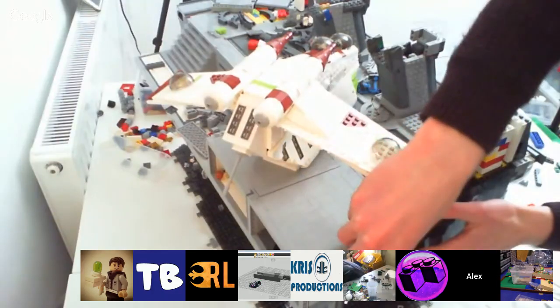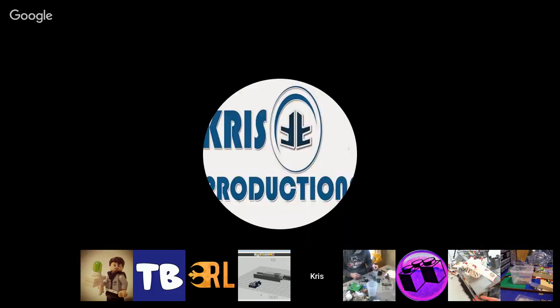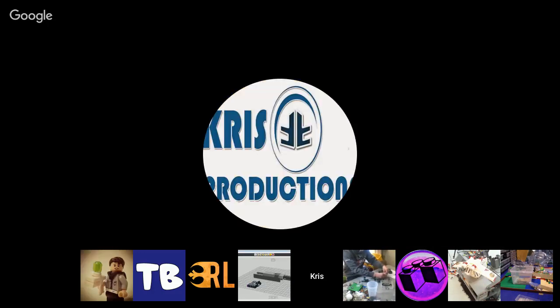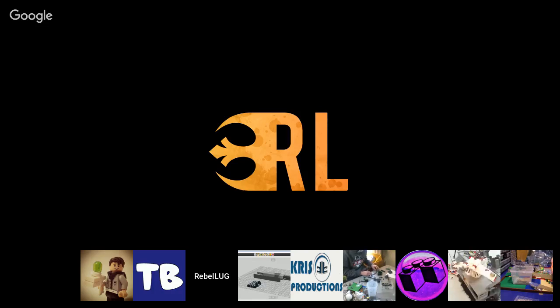Wait, they made two Darth Vader buildable figures? Yeah. What the heck? They use the same head mold and all that kind of stuff? I think it's a different head mold. Yeah, it was a different head mold, the Darth Vader printed face. Because the first one was just an entire head mold, and then the second one you could remove the mask and you can see his face underneath.